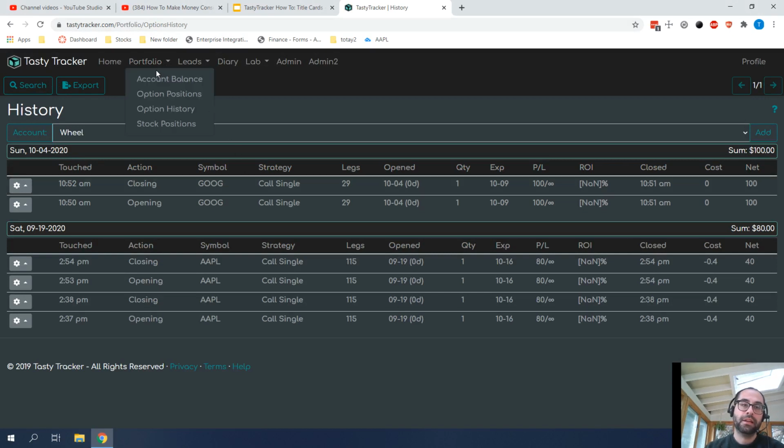So that's really it. It does handle if you get assigned for half of the contracts that you have, or if you get assigned on all the contracts you have on a specific strike, but you still have other strikes in that strategy, it will remove that strike for you. And so I tried to make it as robust as I can. There certainly are still, I'm sure, bugs here or there, although at the moment I'm not aware of any.